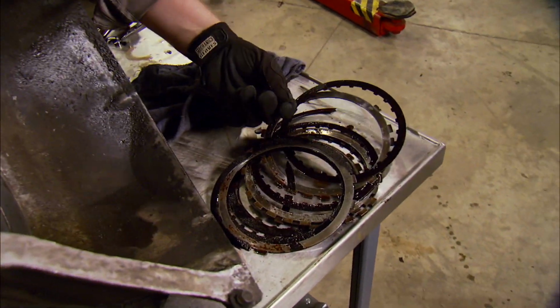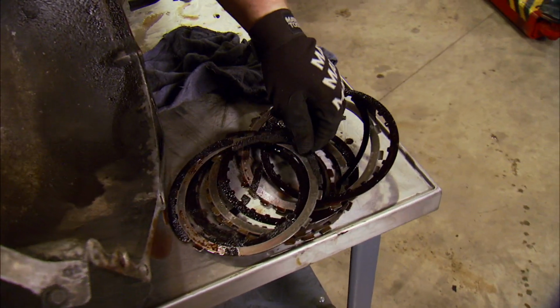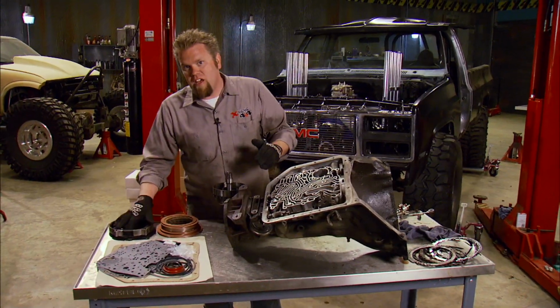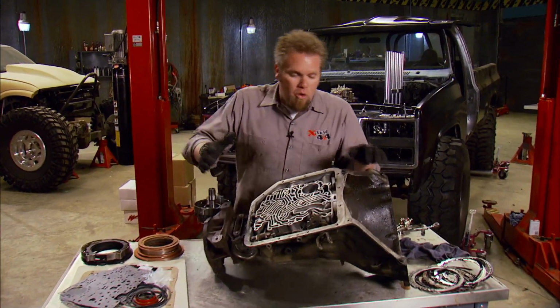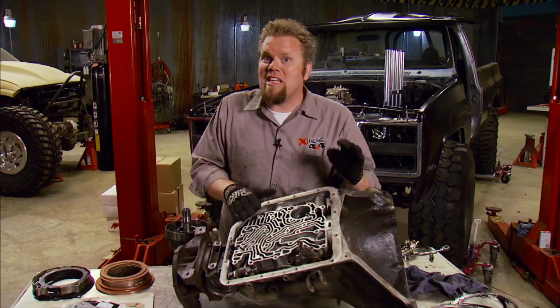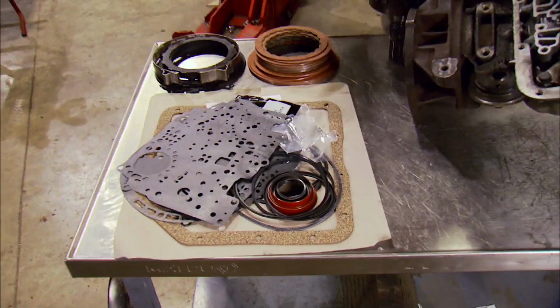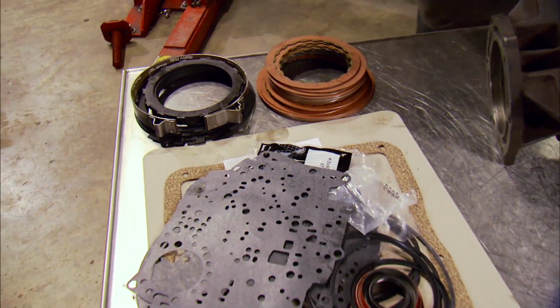But if you get in there and find clutch discs that look like this, then you probably had a problem before it came out, and you're in for a major overhaul that's going to include at least replacing the clutches as well as most of the steels. But the way I look at it is this: rebuilding an automatic is an investment in time. The best way to do it is to get everything you can, replace it all, and just rebuild your transmission one time.